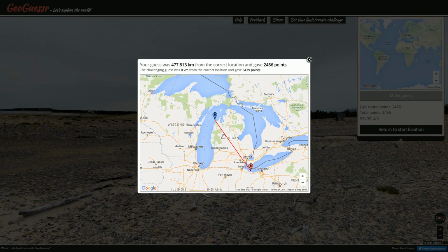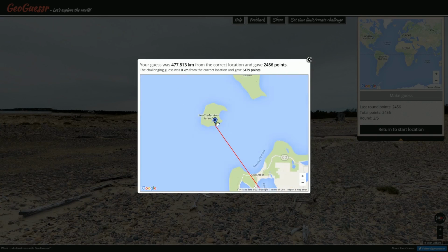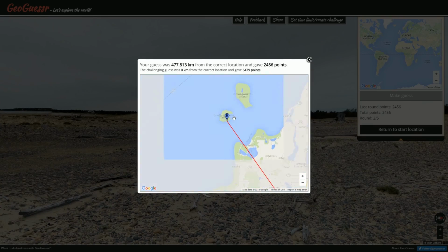The answer is Lake Michigan. Okay, so it is one of the Great Lakes. It was South Manitou Island, 2456.